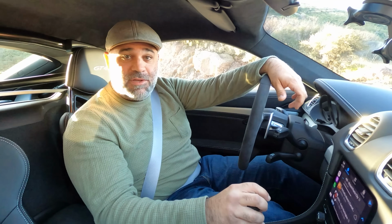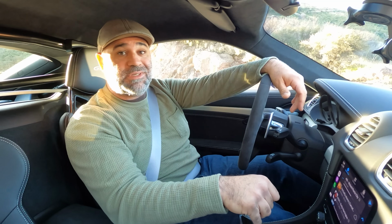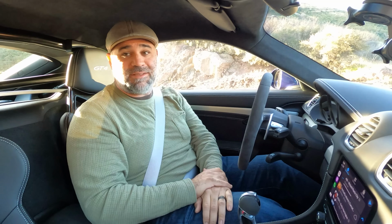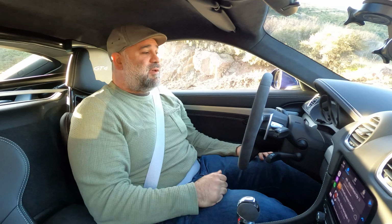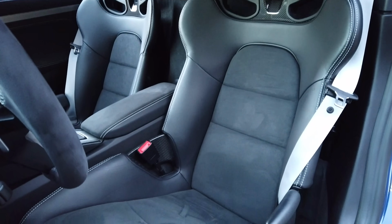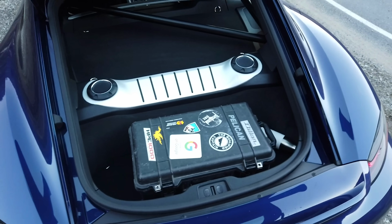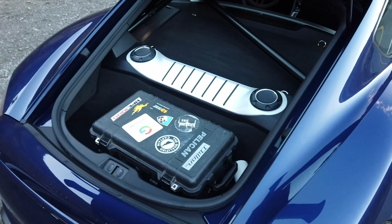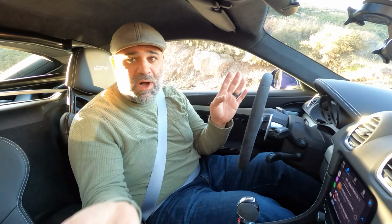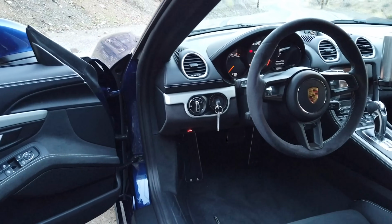Spec-wise, same as your regular GT4's, 100 to 115. PDK adds $3,200. And not to sound condescending, but if you want to drive automatic, get it. I drive this thing around the city, and it feels pretty much just like a regular daily driver. The only thing is these carbon buckets. This Euro spec car has the Club Sport package, which is carbon buckets, this roll bar back here, and harnesses which have been removed from this press car. So spec-wise, everything else is the same as a regular GT4, except possibly $3,200 for the PDK.